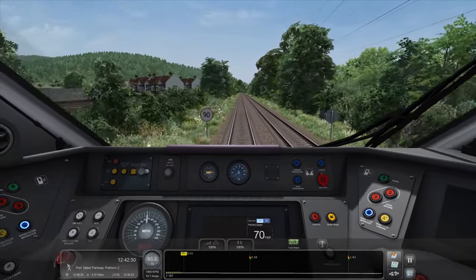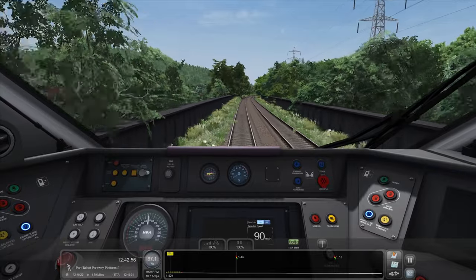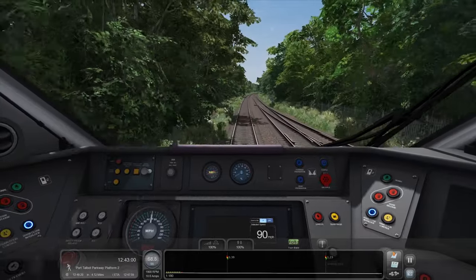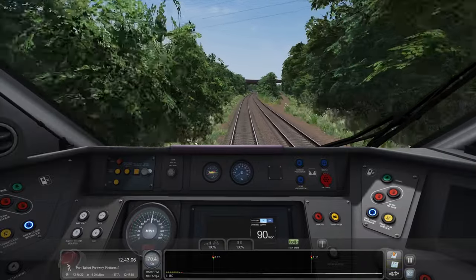Look at that, full steam ahead, 100% acceleration, and we're just going to get to the 90 without going over 70. Beautiful. Port Talbot Parkway, there we go. Get your teeth in, love. Next stop, June in 5 minutes.